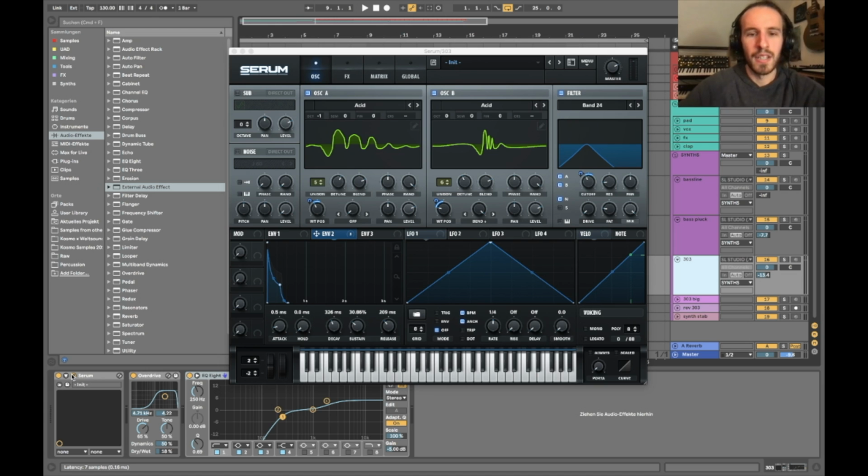Already made it. So we took the acid wavetable here, and the interesting thing is the bandpass filter. That really works here. So we're kind of sweeping through the frequencies, which gives it that very growling and moving sound. You know, it doesn't really feel like the sound is stable. It's more like flop, there it is, and then it's gone again.